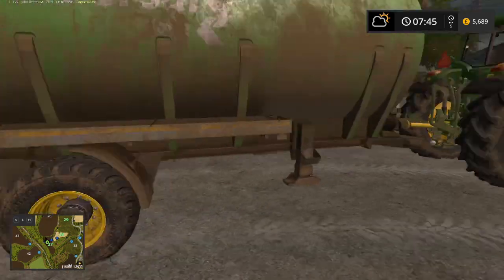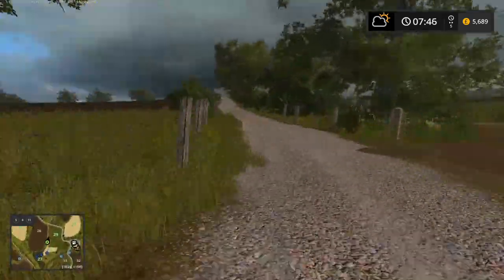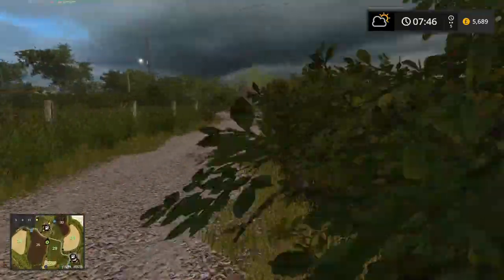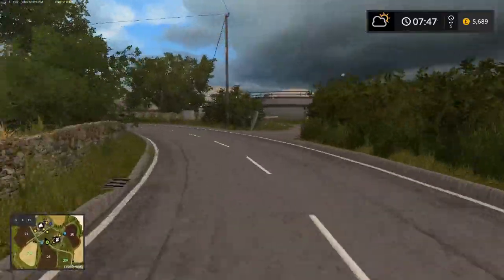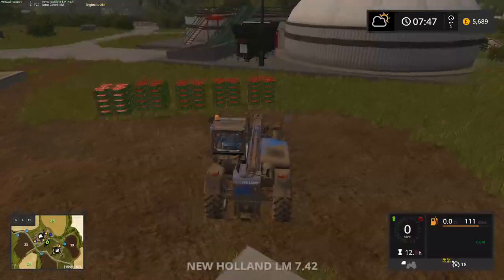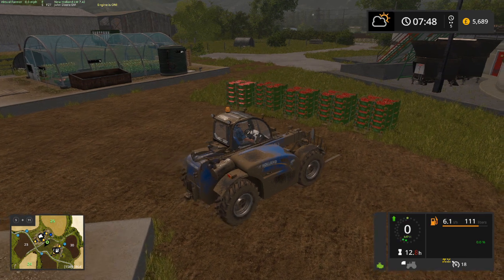So what we're going to do is go and find up here. Have a quick jog up the road, and up here is our telehandler, ready with some fruit. So we'll get some fruit in there, and that will be one of our first things we add. Without adding any sugar or pallets or anything, it won't start. So that gives us the opportunity to get things like the fruit loaded in.